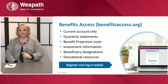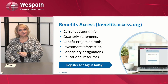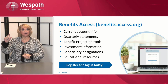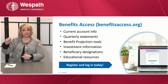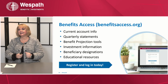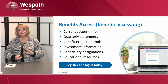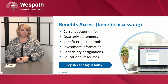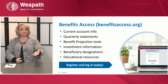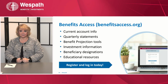All right. So thank you, Frank. So we alluded to benefits access earlier. You can actually get to benefit access through wespath.org. Up in the upper right-hand corner is a benefit access link that you can go to, or you can actually go to benefitaccess.org. Lots of information that's available there. You can see all of your account information. This is where you can actually find your quarterly statements. They are not mailed out. They are actually there on the system, so you can see it. You'll get an email when it's ready, and you can go out there to Benefit Access and look at it yourself.